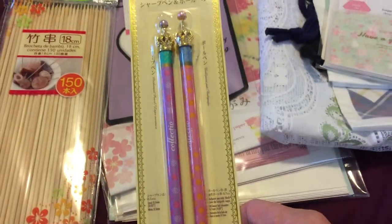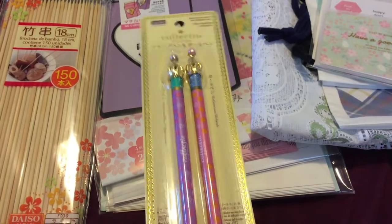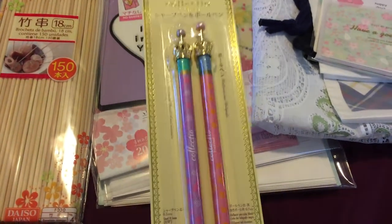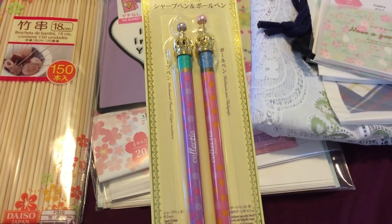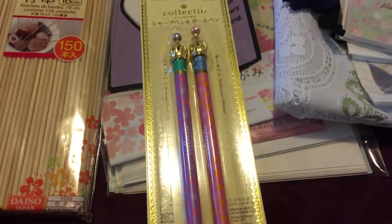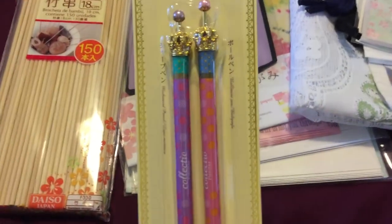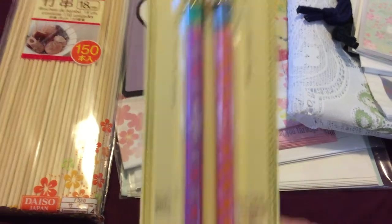We'll see. But this is so cute. When you use this one, it's very cute. That's why I decided to just pick it up and we'll try it. Because this is very pretty to bring along with you. When you write with it, somebody will just notice it and say, wow, what a beautiful pen you have. So cute. That's why I got that.